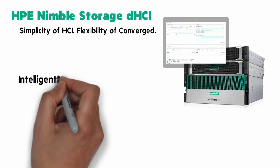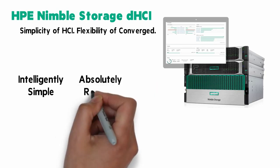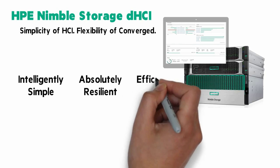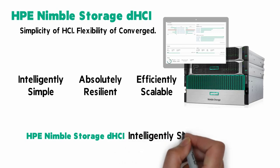It's intelligently simple with native full-stack intelligence from storage to VMs and policy-based automation for virtual environments. It's ready for business-critical apps with absolute resiliency with over 6 nines of measured data availability, and it's built for efficient scale with the ability to independently scale compute and storage non-disruptively with industry-leading data efficiency guaranteed. Let's look at each of these, starting with intelligently simple.